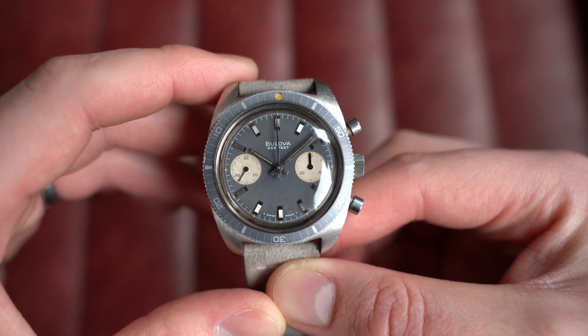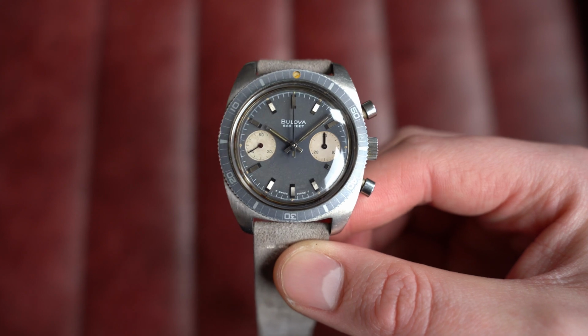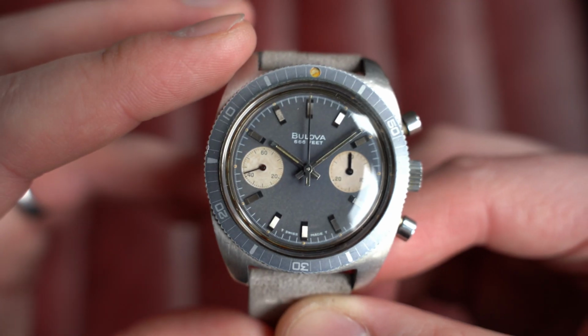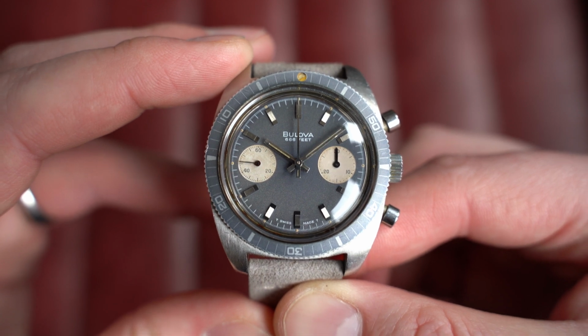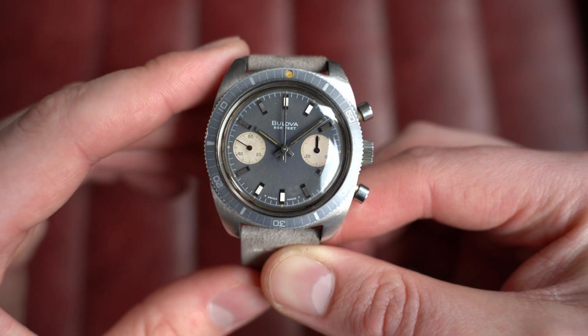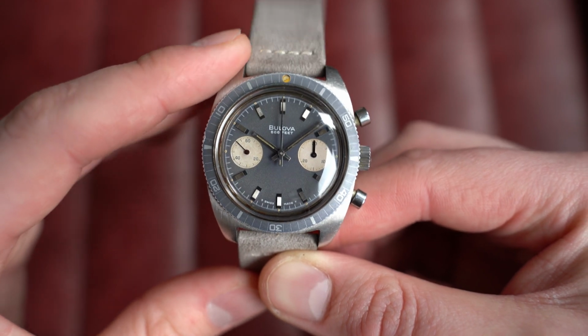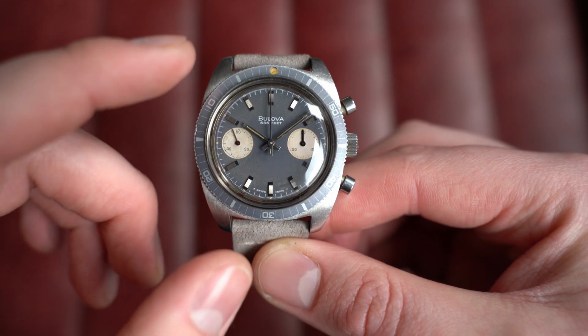This is actually a movement that vintage Heuer used quite a lot as well. So again, you're getting something truly incredible. And then we've got to talk about that dial and the bezel, all original, patinated beautifully and faded to this bluey grey colour, which I think looks truly beautiful. And again, a very lovely example.